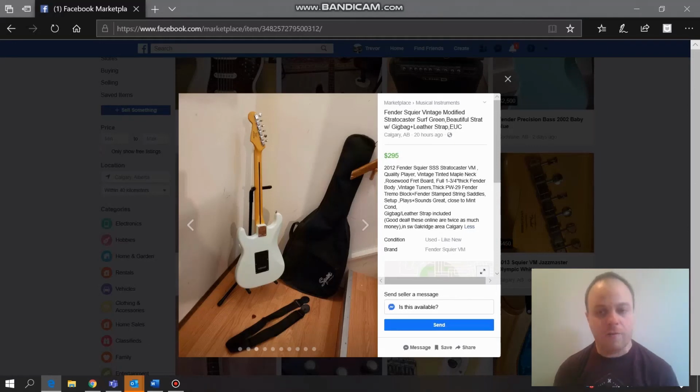I'm seeing a lot of vintage modifieds already going for $400, $500, $600 once they're off the market. And guys, they're going to become increasingly more rare as we get further from the retailers discontinuing them and marking them down. So this is a Squier Vintage Modified Strat.